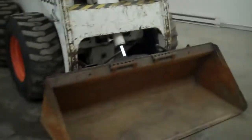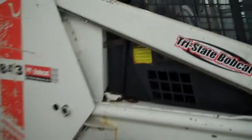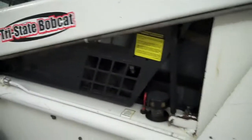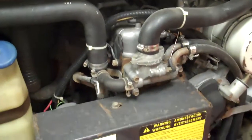Here we go. One of the cleanest 843s you'll ever find. Cab with heat. Look at these big tires. It is a bruiser of a machine. Excellent bucket. It's a one owner, municipal owned, and obviously maintained. Original paint on this machine. Take a look in the rear. We've got an Isuzu power plant here, 54 horse, only 2650 on the hours on this machine.